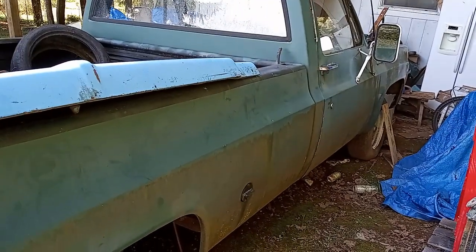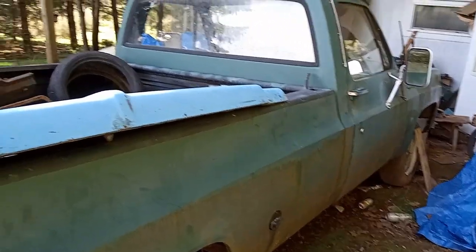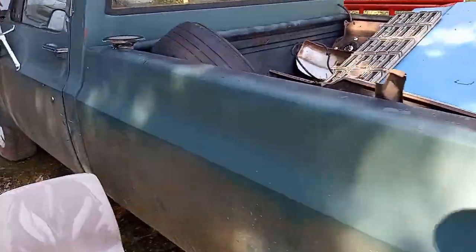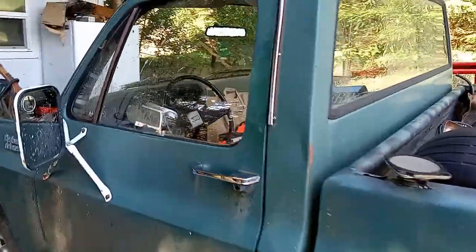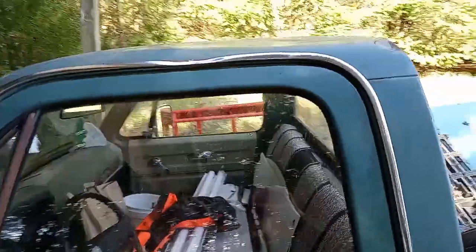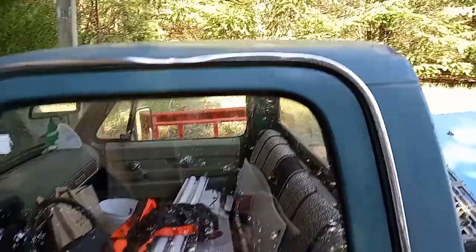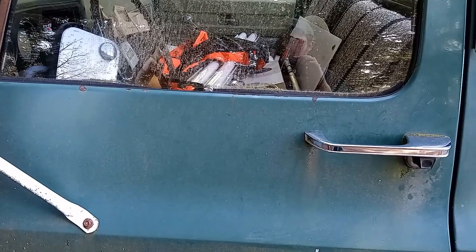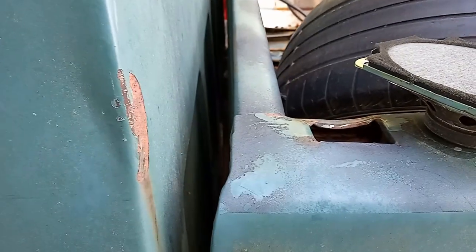I think it was about 2006. It was parked, and a tree fell on the roof, so it's got a little bit of dents. It was worse. It's still got some damage from that, but it could have been worse.